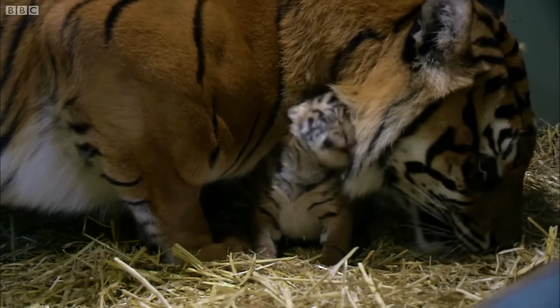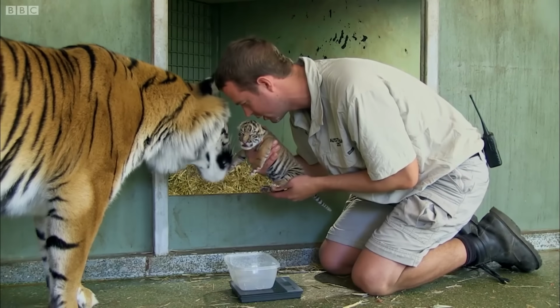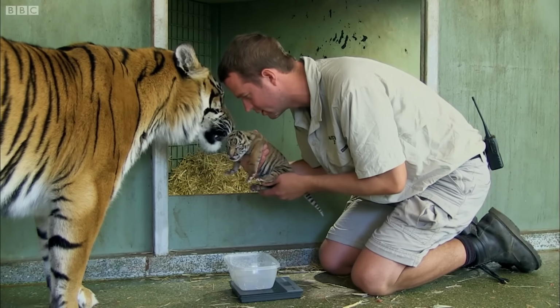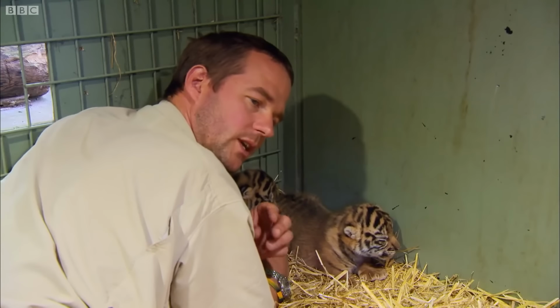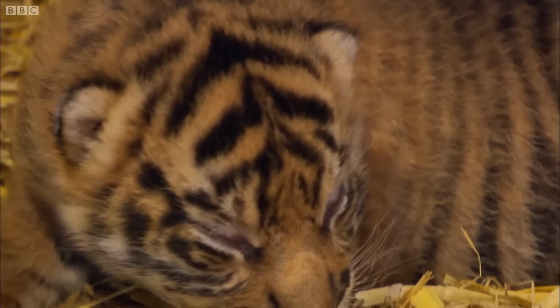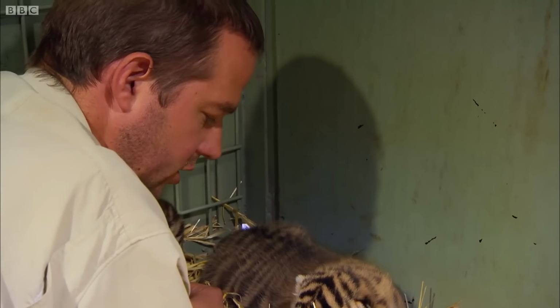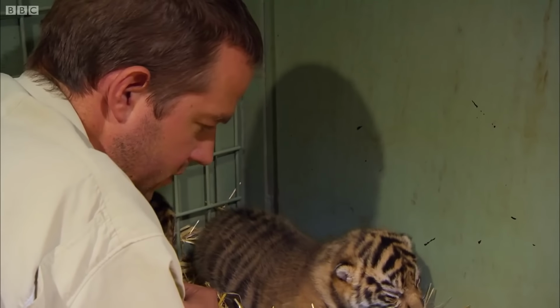And as the days roll by, the cubs continue to thrive under Giles's watchful eye. So we try and spend a little bit of time with them every day. It's really important because ultimately from day one we've been building our bond with them. And the fact that they just get used to hearing my voice and the sensation of being touched and picked up is really good.